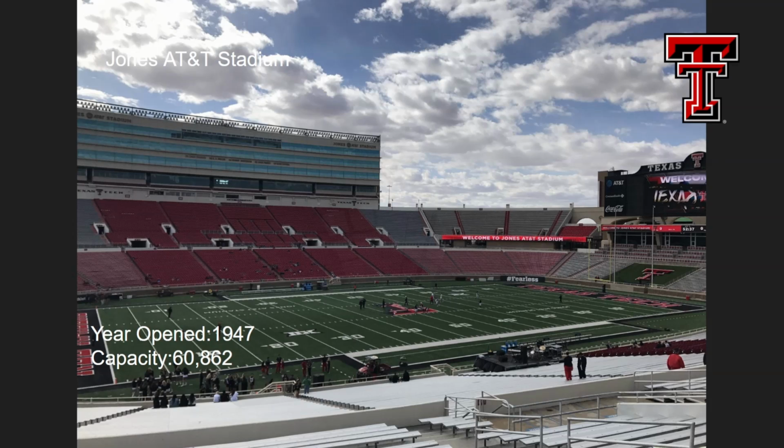Opened in 1947, capacity of 60,862. Ton of chairback seats have been added to this one. You like to see that. Hopefully the whole thing gets renovated soon. And nice end zone jumbotron here. I do like that little grass with the Texas Tech logo, but they're not the only ones to do that. Certainly aren't the first ones.